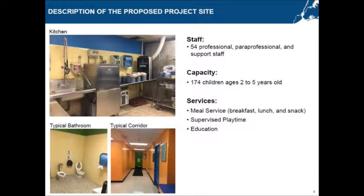There are 54 professional, paraprofessional, and support staff. The child care center has a capacity to serve up to 174 children ages 2 to 5 years old under a license from the New York City Department of Health. The children attend from 8 a.m. to 6 p.m. Monday through Friday, and the children are taken to and from the center by their parents. The center provides meal services, including breakfast, lunch, and snack daily, as well as supervised playtime and appropriate education.